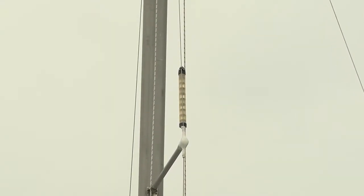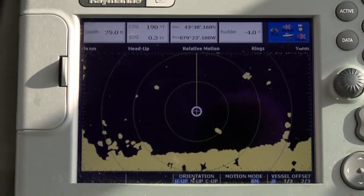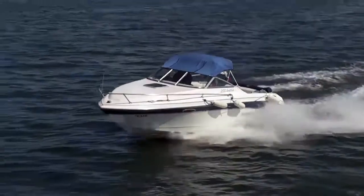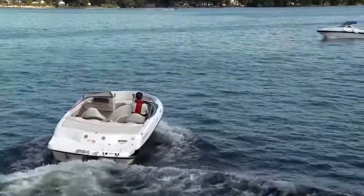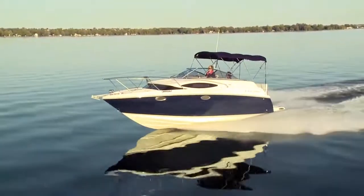Passive radar reflectors help small non-metallic craft to be more visible on the radar screens of larger vessels. And this is especially important when operating at night or in restricted visibility conditions. The small vessel regulations in Canada state that vessels under 20 meters and those built of non-metallic materials must carry a passive radar device, if practical, when operating where radar is in use.